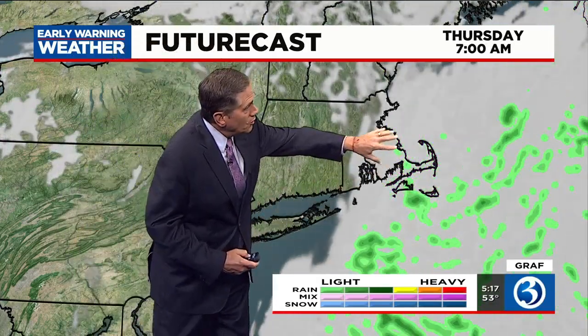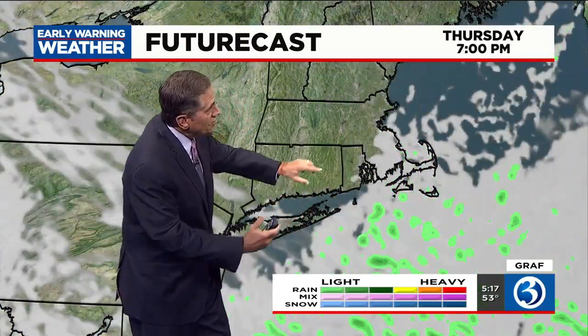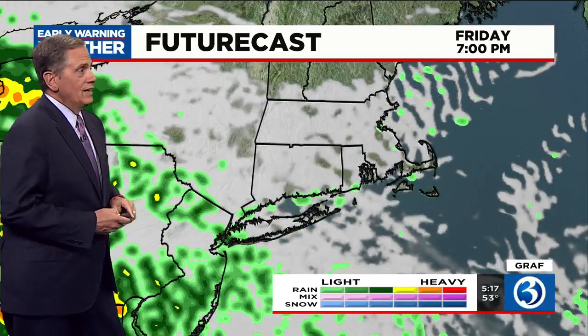Now, tomorrow, with kind of a northeasterly flow, there could be some clouds in eastern Connecticut, but I think most of the state is going to be mostly sunny. With high pressure in place, the wind is going to be a lot lighter, too. And then as we get into Friday, we'll have some morning sunshine. Clouds take over during the late afternoon, and especially Friday night. That's when the rain starts to move in.